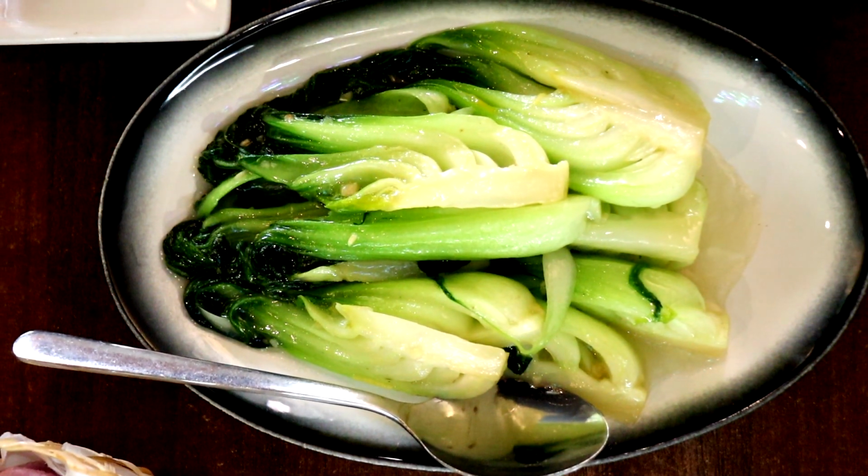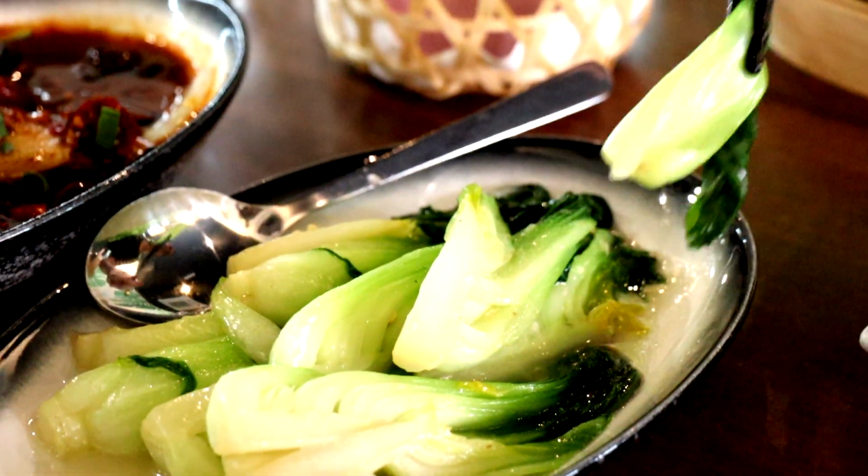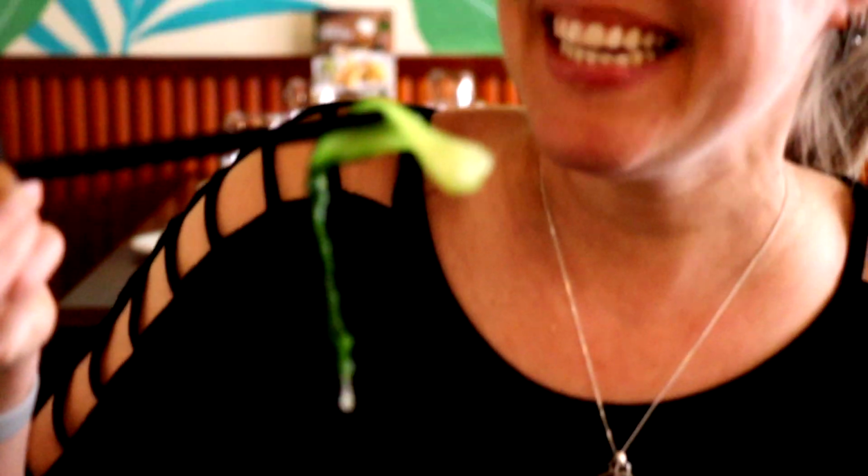And the pak choi, let me tell you, that garlic sauce, it was definitely a great green to have as a nice accompaniment to everything else. It was nice, light, flavorful. Honestly, that is the best way to describe this place. Wow, I am blown away.